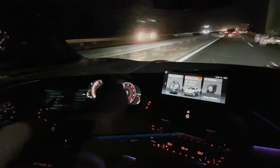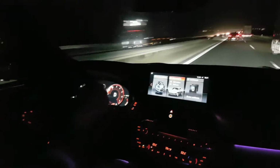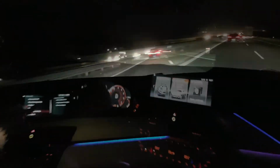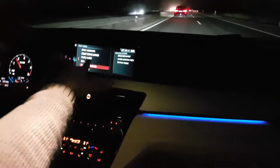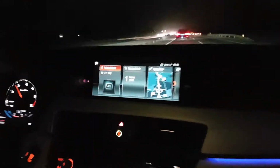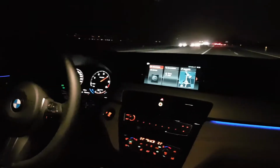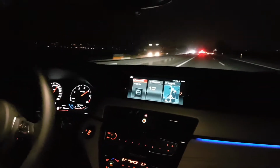The pluses or minuses are that it's a traditional gear selector, not the joystick found, for example, in the new X4. And personally, I like the gear selector much more. Of course, as seen here, there is good ambient lighting, even in the rear seats. There is not much space for me, I'm 191 centimeters tall, but it's fine for anyone lower than me. Of course, not to mention the fantastic iDrive system, which we will get to in a second.